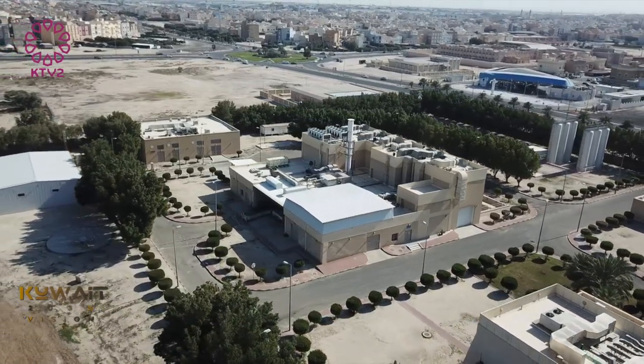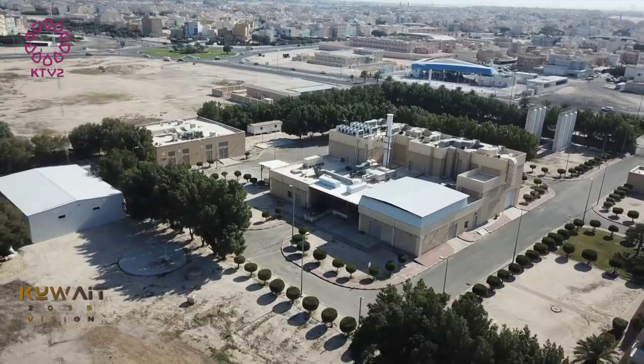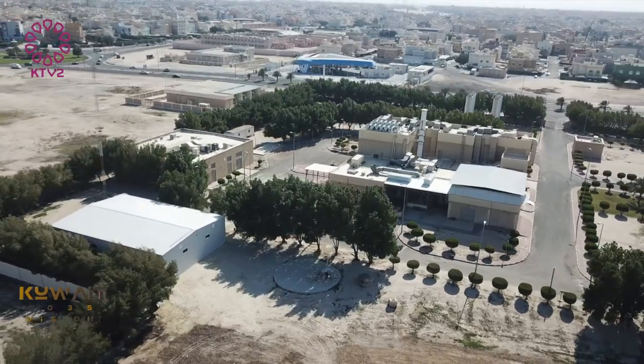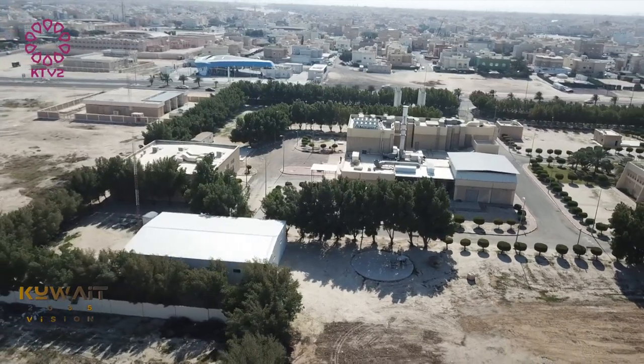The station contains an odor control system and three high capacity backup generators that are always ready to work in case of main power outage.